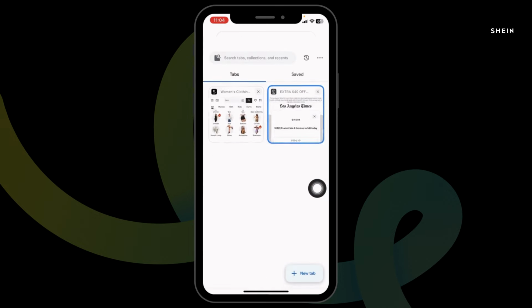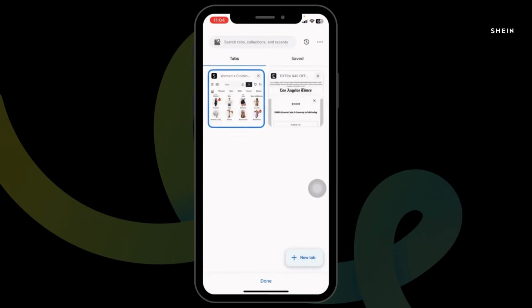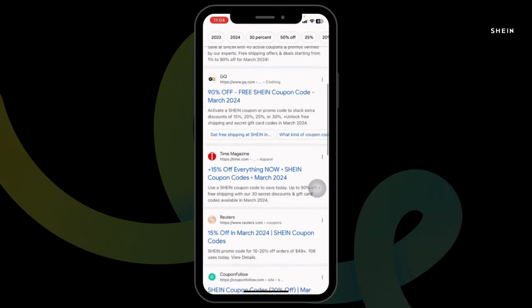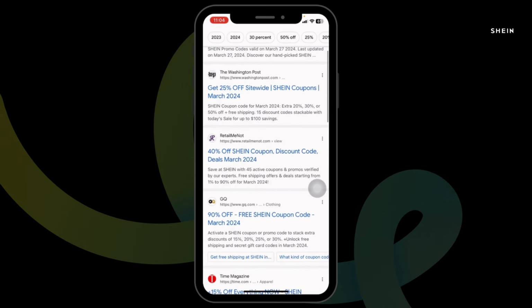Now you can head towards the website of Shein and then come to the page of promo code, paste the code, and then confirm your order. With that, you'll get the discount. Likewise, you can also try out these offers. Also, make sure to go through this website, as this website will also provide you working promo codes for Shein. Using this website, you can get up to $180 Shein promo code.